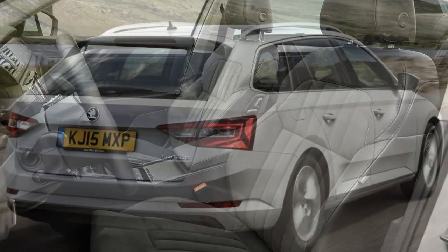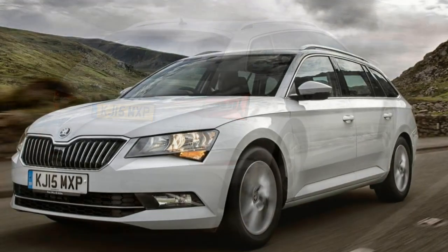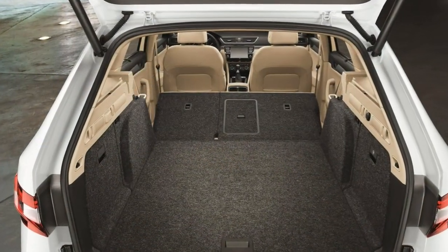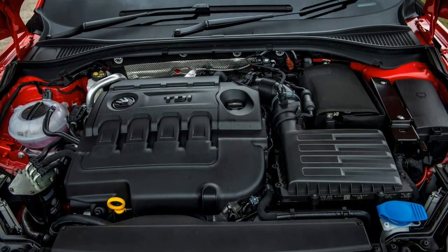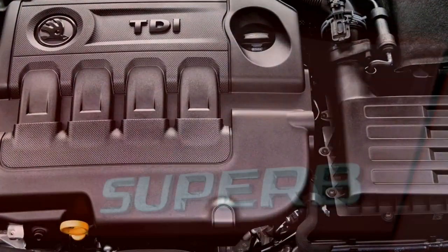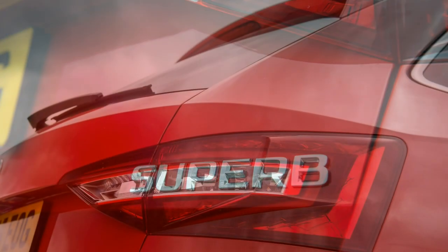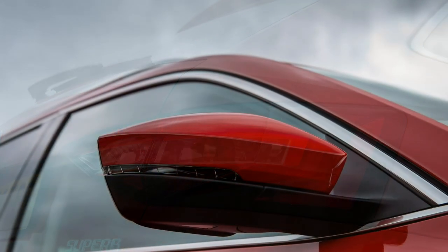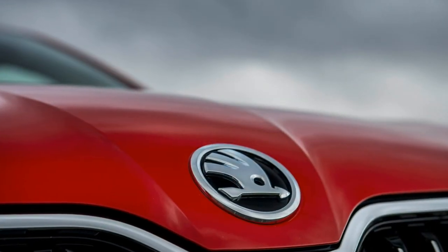Topping the diesel range is a 187 bhp version of the same 2-liter unit, now delivering 400 Nm of torque, enough to push the manual version to 146 miles per hour and from a standstill to 62 miles per hour in 8.1 seconds. The DSG automatics, in front and 4-wheel drive, have lower top speeds of 145 miles per hour and 142 miles per hour but quicker acceleration times of 7.8 and 7.7 seconds respectively.